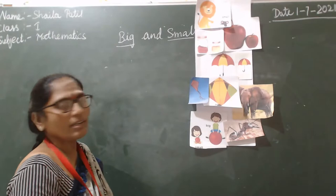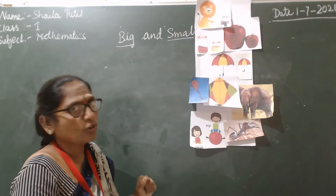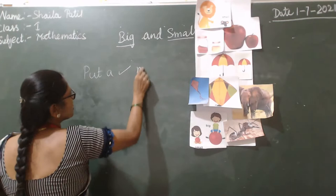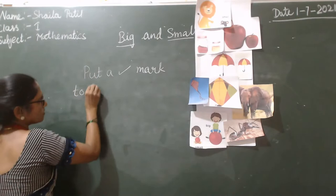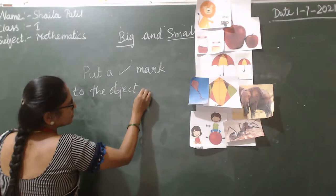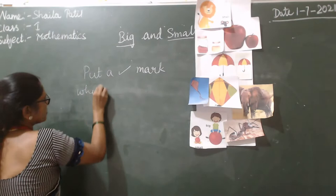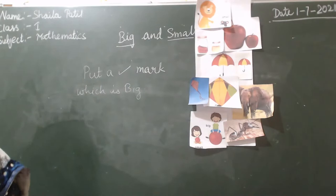Now we have to identify which one is big and which one is small, and we'll put a tick mark to the object or picture that is big. What we'll do? Put a tick mark. Yes, you have to put a tick mark. Which one is big? Okay.